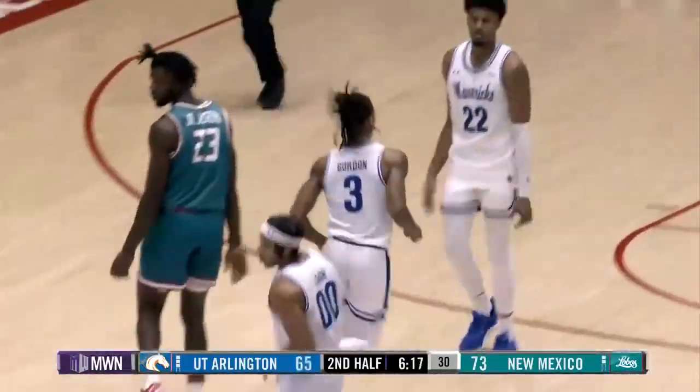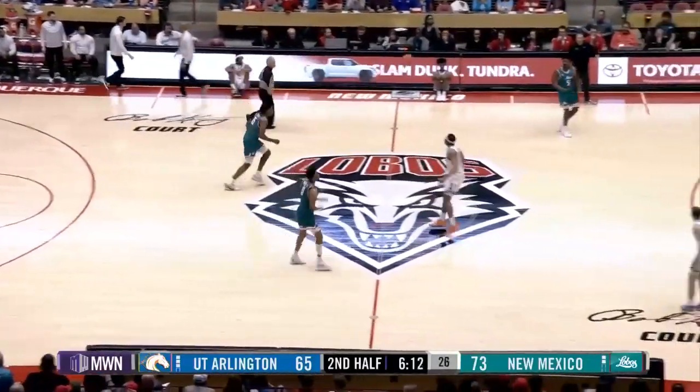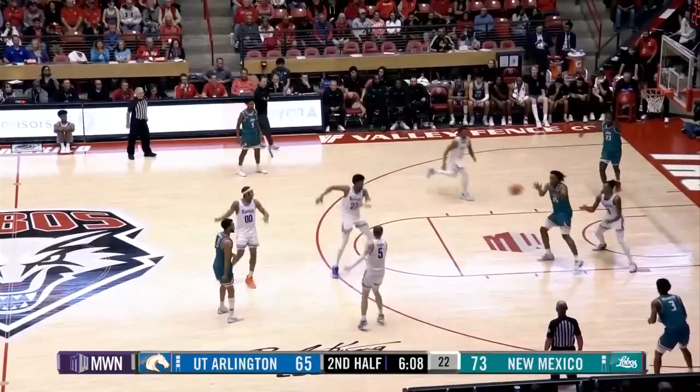Gordon in double figures with 10. Tough shooting night for Gordon, 5 out of 15. Lead is down to 8. Little 1-3-1 trap continues here.